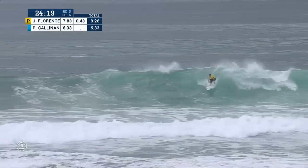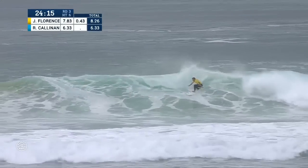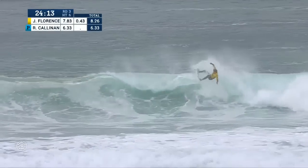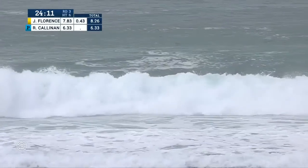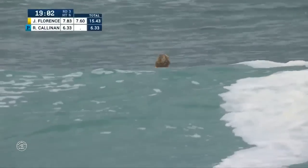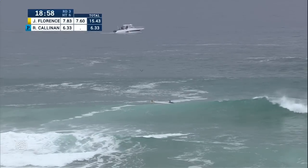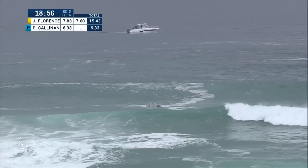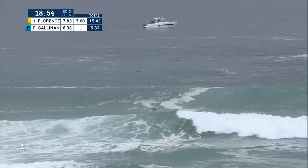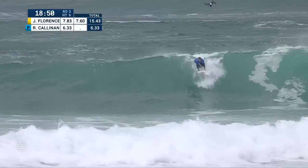John now, wave 3. And the beach is erupting every time he gets to his feet. Little click in the pocket. This wave's got a little tweak on it. John will just flare it out. That will be an inconsequential score in the tricky beach breaks of France, dare I say, but someone that's not struggling with the lineup too much. John Florence, the 7.83 for the tube, 7.6 going to the air, and Callinan still holding position.